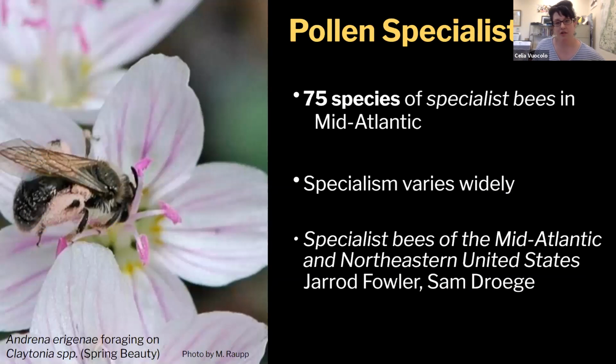Taking specialization even further, there is a type of bee that exists across all bee families that has the most specialized kind of plant relationship. We call these species pollen specialist bees. These bees only collect pollen from certain plants, some so specific that they may only collect pollen from 1 or 2 species. Their life cycle is timed with the life cycle of the plant, and if their host plant is not present in an area, they will not be either.